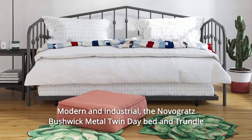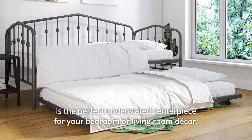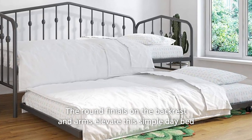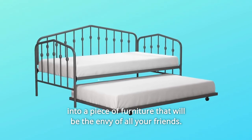Modern and industrial. The Novogratz Bushwick Metal Twin Daybed and Trundle is the perfect understated centerpiece for your bedroom or living room decor. The round finials on the backrest and arms elevate this simple daybed into a piece of furniture that will be the envy of all your friends.